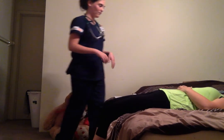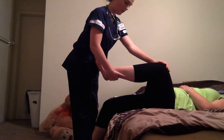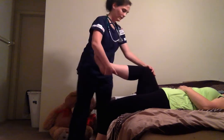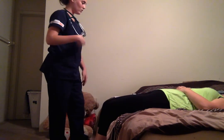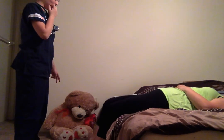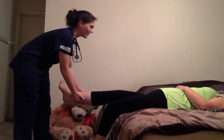And then we're going to have you bend one leg. And if you could rotate your ankle in and out. Perfect. And the other one. Perfect. So she had 5 out of 5 strength and full range of motion, and I'm going to have her abduct and adduct her feet, and then cross your body. Oh, sorry. It's okay. And then the other way too, and then against my resistance. Perfect.